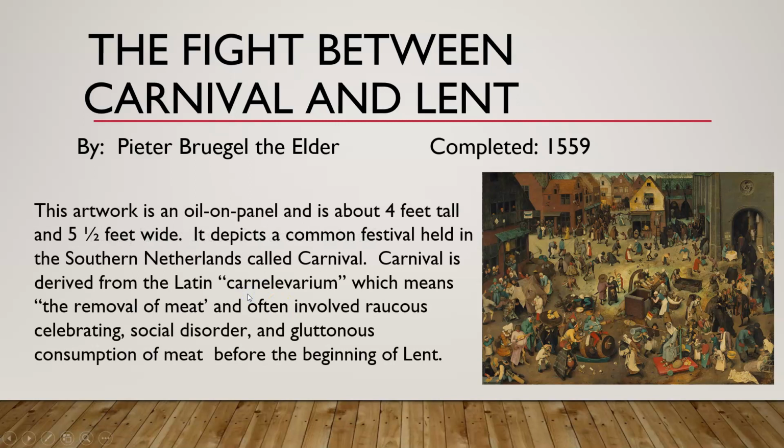Okay, so this is the cool part. Let's go through this. This artwork is an oil on panel, so you write that down. It is about 4 feet tall and 5.5 feet wide. So it's pretty big. A lot of people did big artwork back then. It depicts a common festival held in the southern Netherlands called Carnaval.